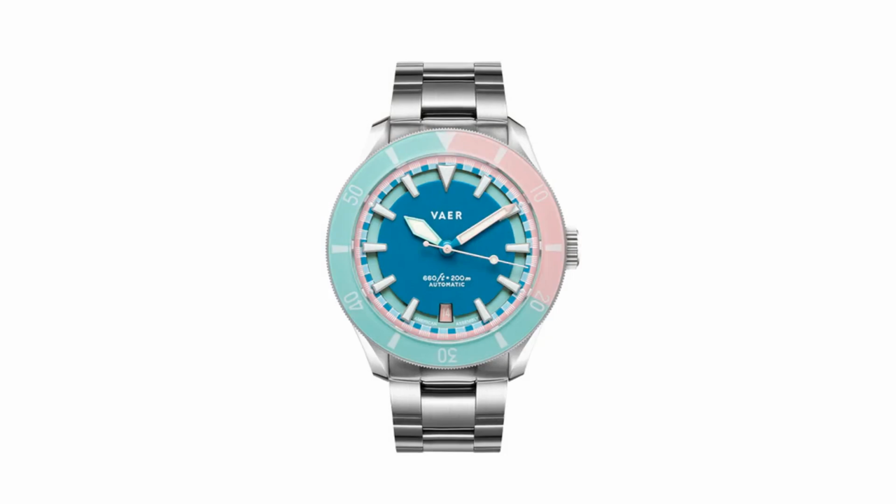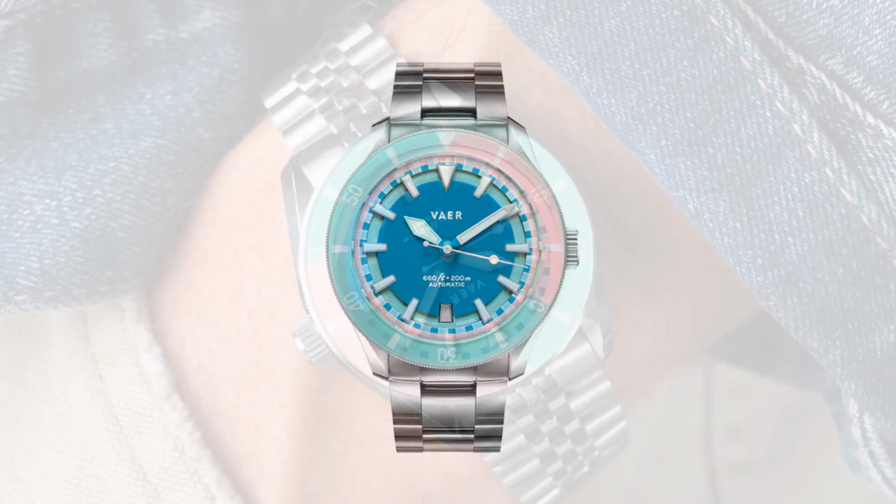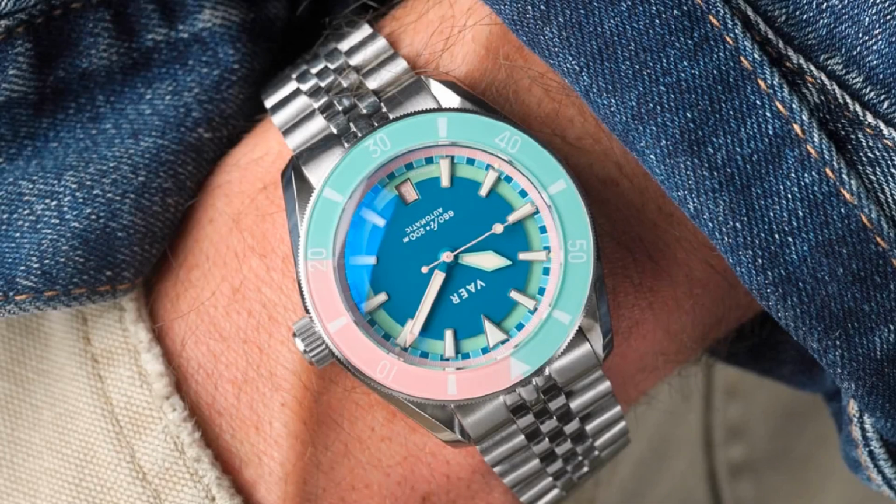Also, let's be really honest here. If we're going to be grown men wearing baby blue watches, why not a little baby pink in there to match? It certainly stands out from the crowd.